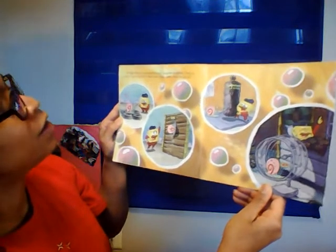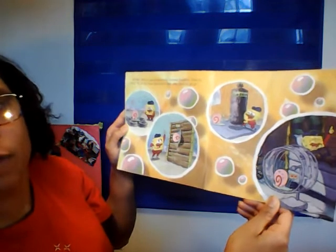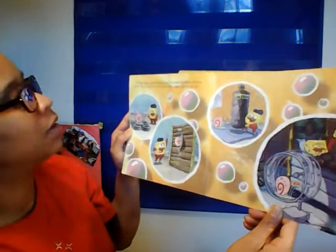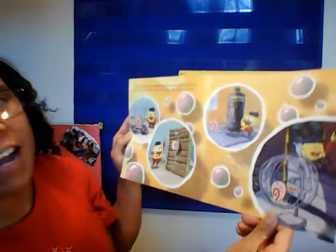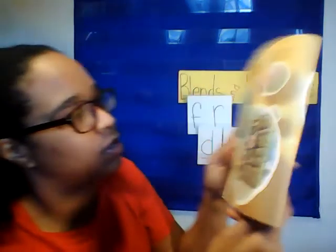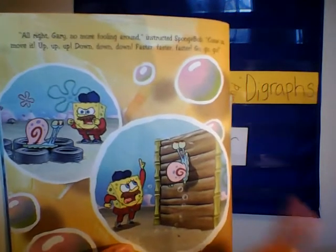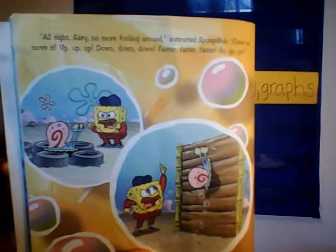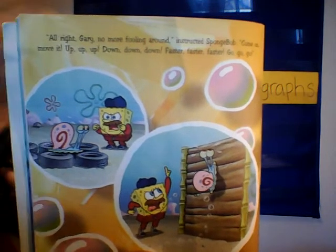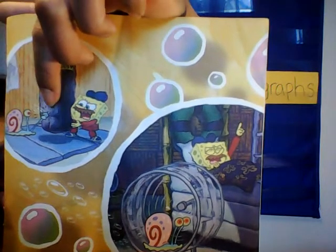"All right, Gary, no more fooling around," instructed SpongeBob. "Come on, move it, move it, move it. Up, up, up. Down, down, down. Faster, faster, faster. Go, go, go!" So you can see SpongeBob is training poor Gary. Does Gary look happy at all doing this training? No, he does not. He doesn't look like he's having fun. He doesn't look like he's enjoying it. Look at him punching a punching bag with his eyeball. Oh my goodness.